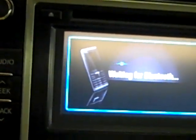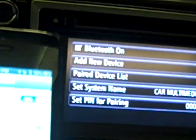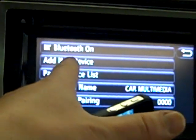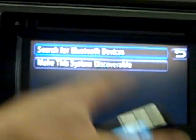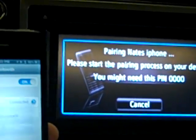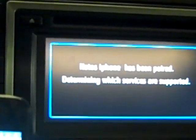On my iPhone, same as before, we're going to go into the Bluetooth menu on your iPhone, and we're going to do everything with the car. Add new device. And we're going to search for device, so the car is searching for my iPhone. The car finds my iPhone, I select it. On my iPhone, it's going to ask me if I want to pair with that car, because now the car is looking for my phone. I say pair on the screen of my iPhone, accept on the screen of the car, and you are in.